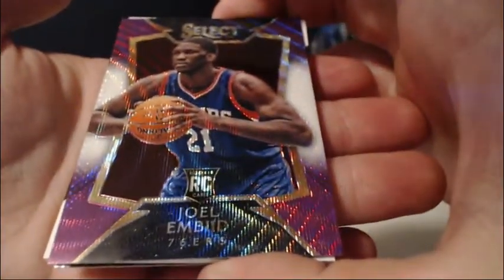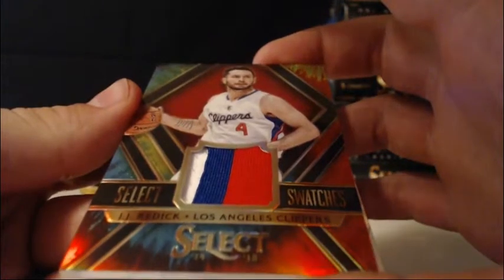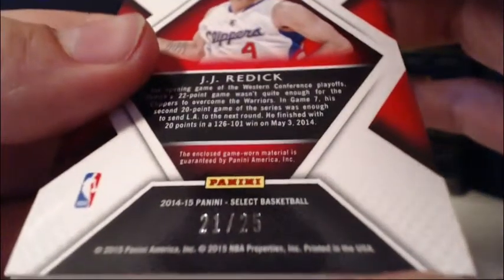A purple Joel Embiid rookie. The Sixers. That's Frank. And the relic is going to be 21 of 25. Just lost in game 7. 3-color relic. JJ Redick. Beautiful. The rainbow relic. 21 of 25 tie-dye rainbow relic. JJ Redick. Very nice hit.